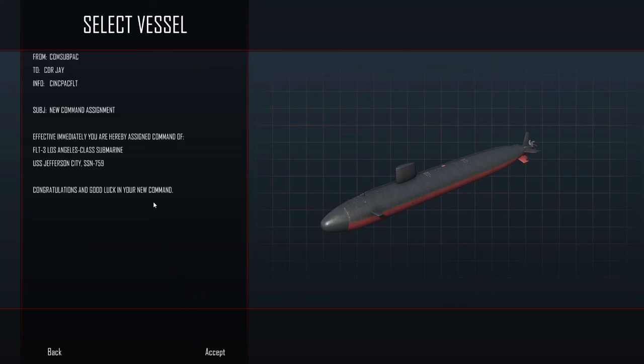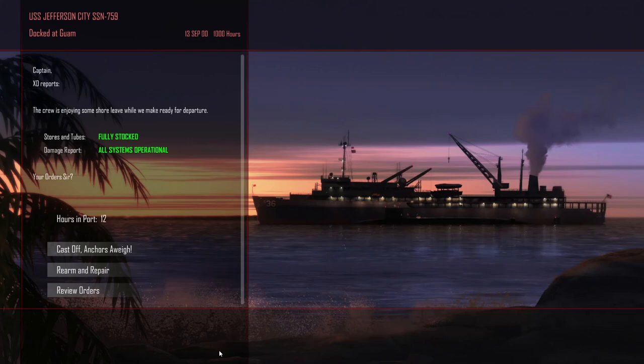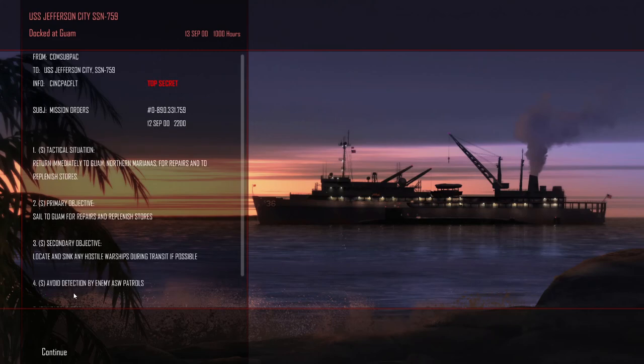New command assignment, effective immediately. You are hereby assigned command of USS Jefferson City, SSN 759. Congratulations and good luck on your new command. Somehow managed to just get my sub sunk and just got handed a new sub, which is kind of strange, but at least we're not dead. What's our orders? Return immediately to Guam.